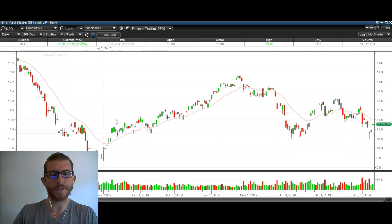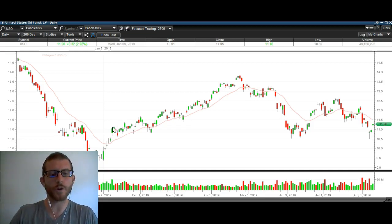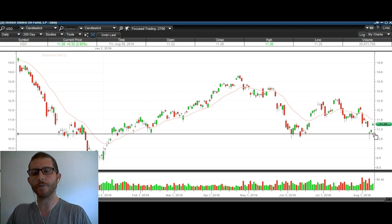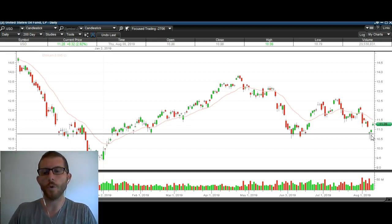Here, you can see this is a support level I've been mentioning on these videos if you've been watching. The support level started all the way back here in January of this year. You can see right here several bounces, right here in June several bounces, and then we came down into this level, and this is a level I mentioned in the last video I did on oil. We came into this level, we hammered off of it and bounced nicely. So far we're holding this support really nicely.